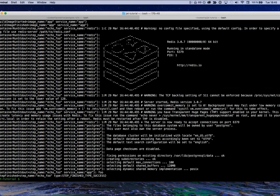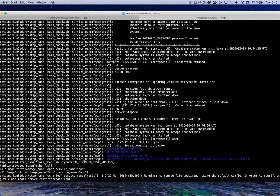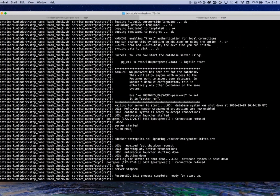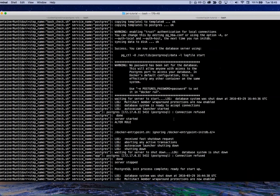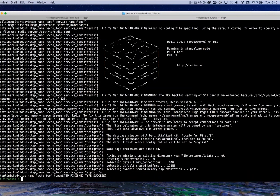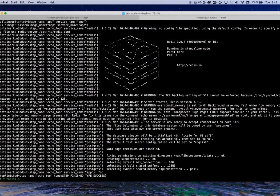And this finished with success, and I bet if we go up here, we can see that these both finished with success. It's two separate testing pipelines that are running simultaneously, or simultaneously enough next to each other. So you have the choice of serial or parallel, depending on your own needs for your testing suite. But each of the testing steps does get its own environment, as we can see with the two Redis services that were started.